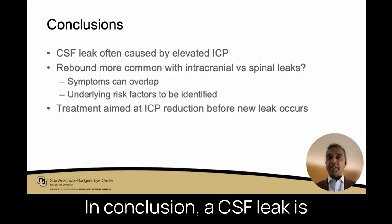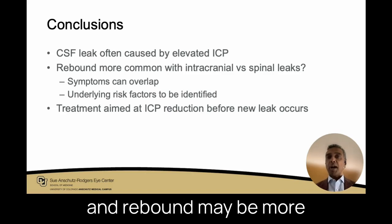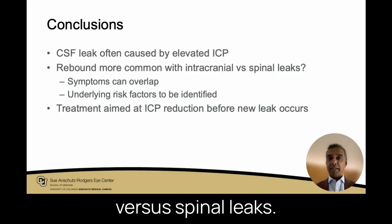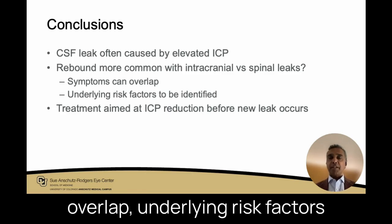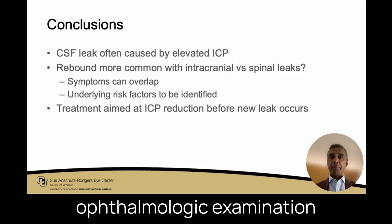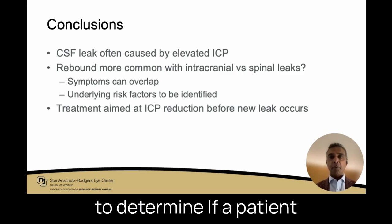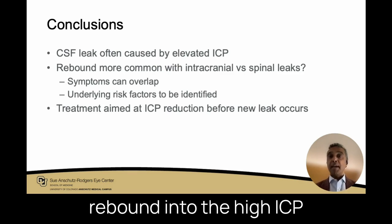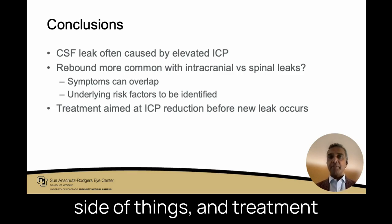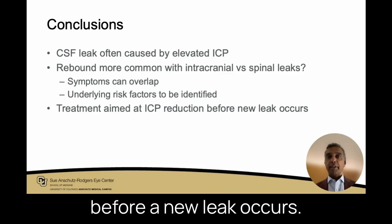In conclusion, a CSF leak is often caused by elevated ICP, and a rebound may be more common with intracranial versus spinal leaks. The symptoms can definitely overlap. Underlying risk factors need to be identified, and ophthalmologic examination to look for papilledema is a really important part of trying to determine if a patient has had a recurrence or a rebound into the high ICP side of things, and treatment is aimed at ICP reduction before a new leak occurs.